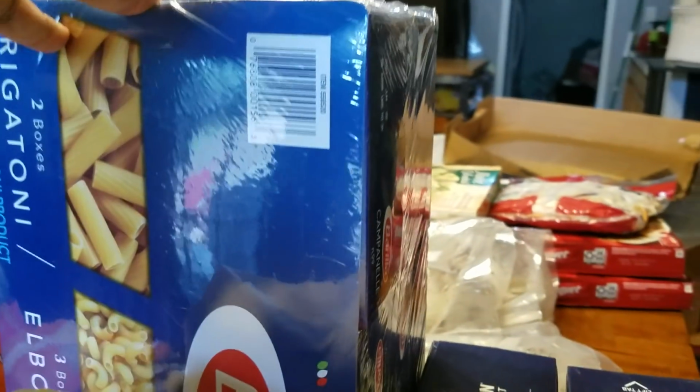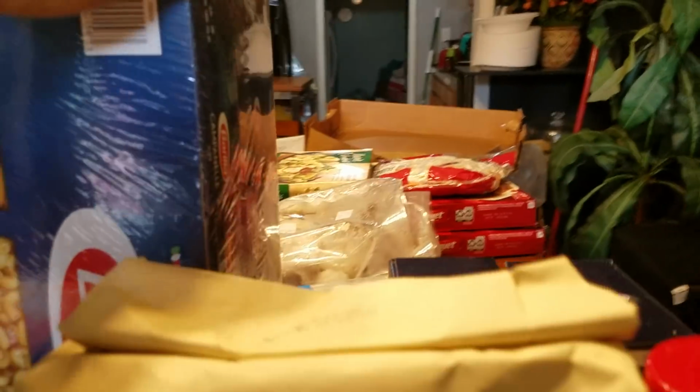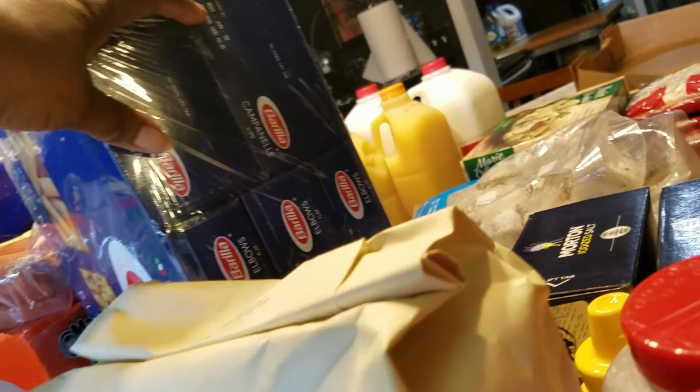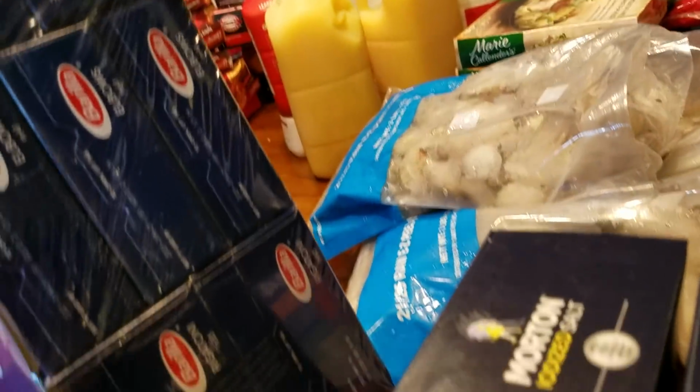We got this thing of pasta. It was $6 and what you get? Two big campanella. You get three elbows and two rigatoni. We got two boxes of chips.